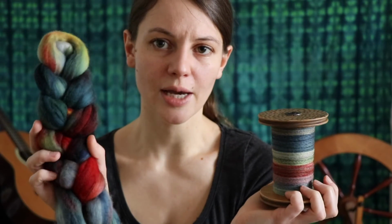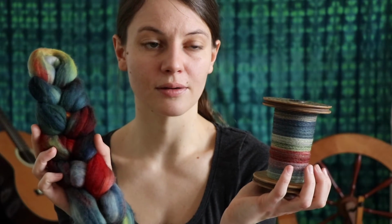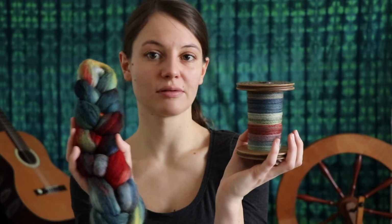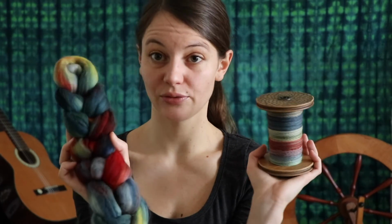I have read online sometimes that people complain about Malabrigo not being so easy to spin because it's a bit felted. I think this is not true. It is totally fluffy, and maybe they have improved their dyeing techniques or something. I really recommend it. It's an amazing spin. I think next episode I will have this ready and plied for you.